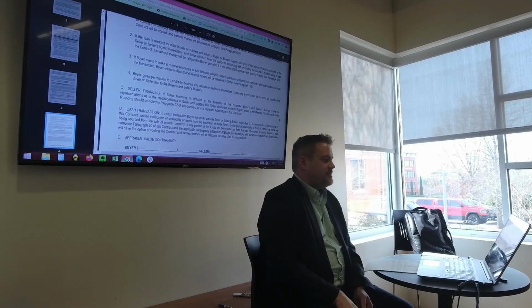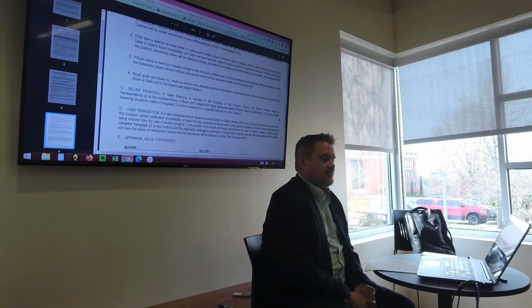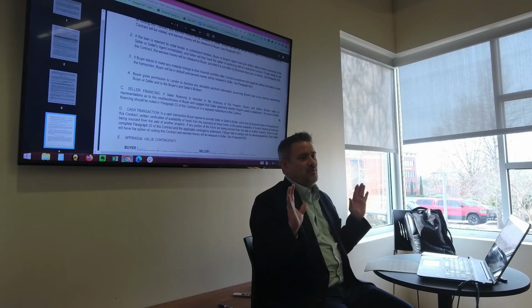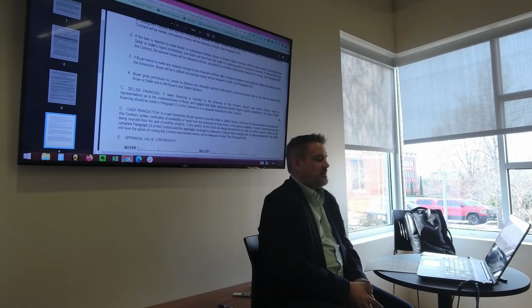This is another big one. If the buyer elects to make any material change to their financial condition that would make it so they can't get the loan, the buyer's in default. That can be they go buy a car, or they go buy new furniture on a credit card, and that shows up when they run the last credit check before closing. That can also be they change jobs. There's a lot of things that are surprising that you want to talk to your clients about and just say, hey, keep your life as vanilla as you can while you're going through this closing process.